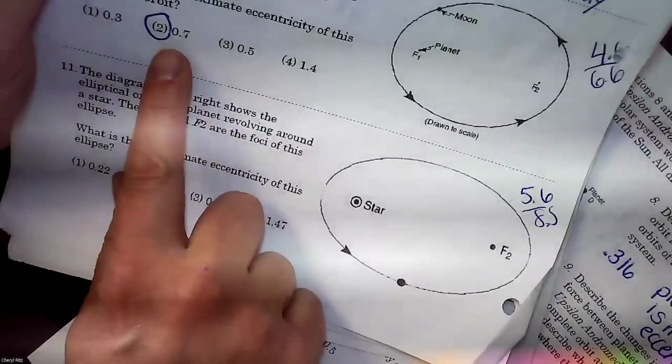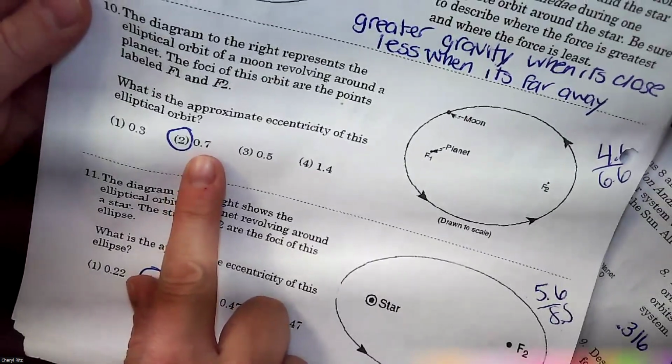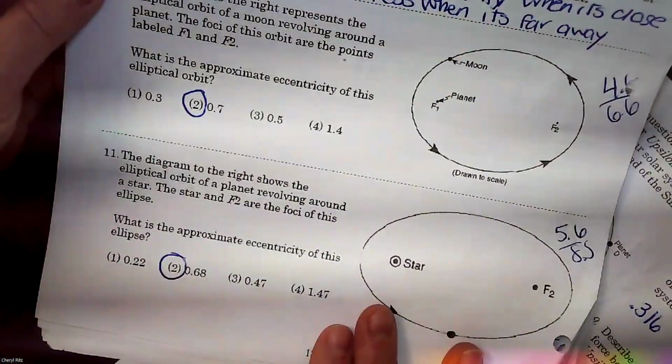I think we can just kind of knock out the rest of these. Here I had 0.7 for number 10. We good with that? And 0.68, number 2 for 11. We good, or should I go through that one? We're good.